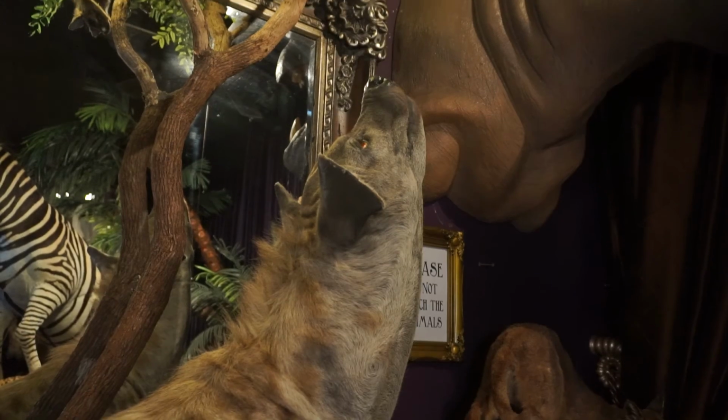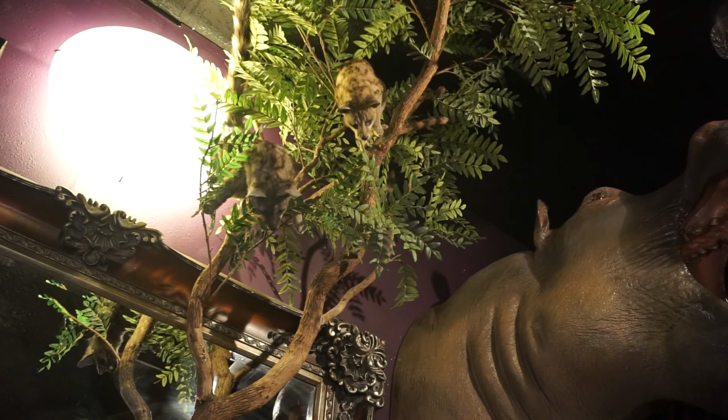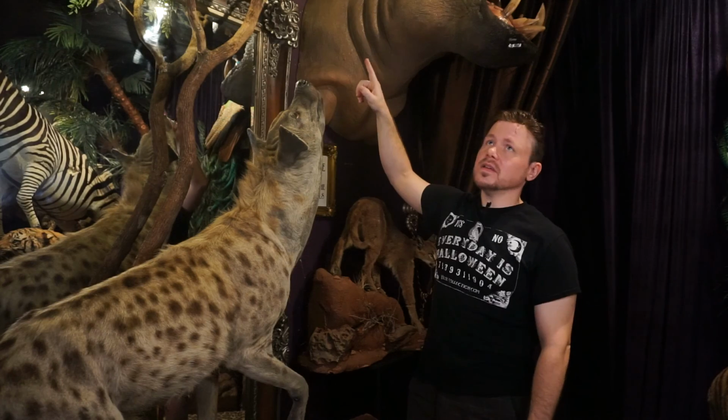This is an African hyena. It has one of the nicest eyes of any of the mounts here. They're shaded and hand-colored. It's looking up at some jinnets in a tree.